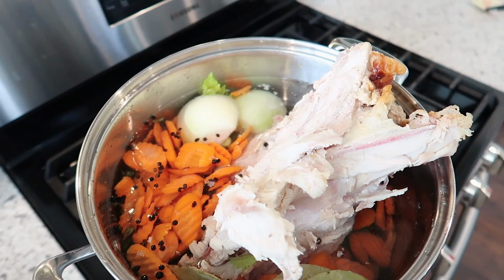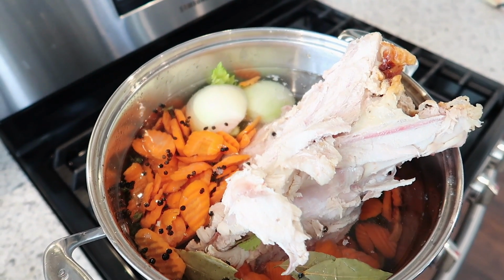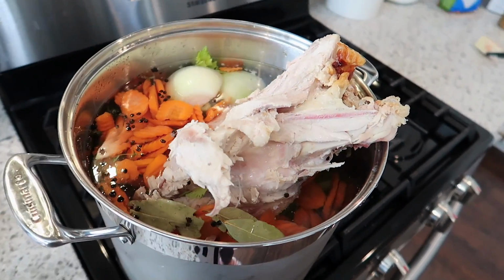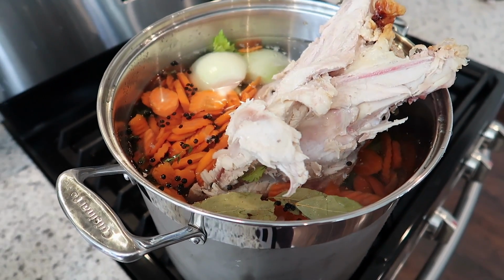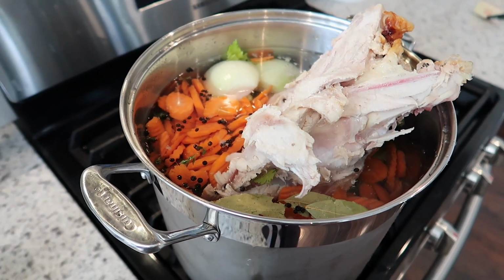I've got some carrots, some celery, bay leaf, rosemary, thyme, salt, and some peppercorns. Basically you can just use any kind of root vegetables and seasonings that you'd want. So this will probably need to simmer for about 2 hours, and you can see right now that it's kind of sticking up out of the pot, but as it continues to cook down, I'll be able to fit everything in there. And just simmer this on low.